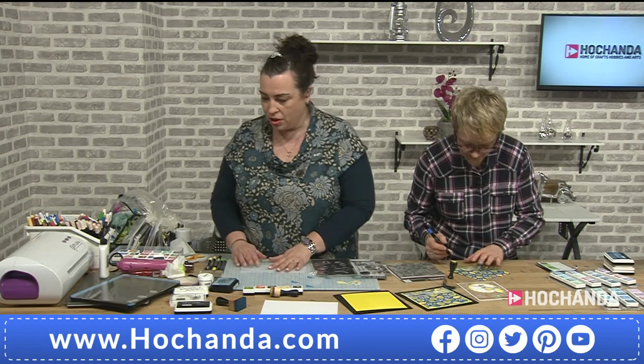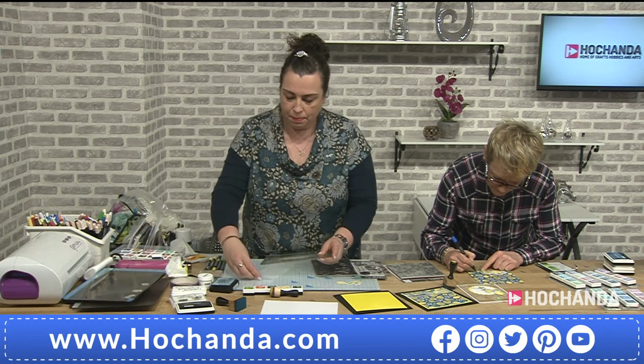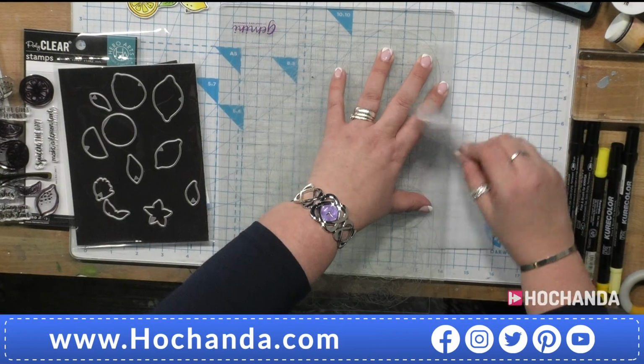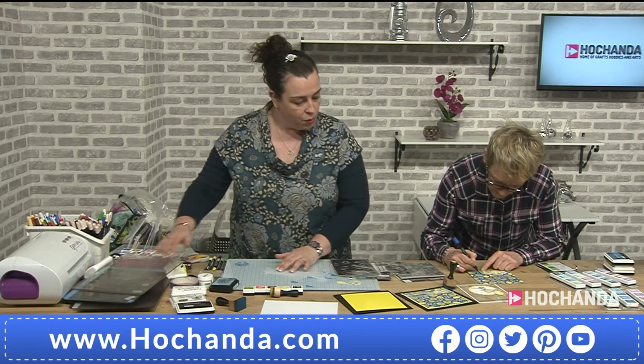So I'm going to just carry on and do a sentiment onto this card. Yeah, go for it. I forgot my ruler, so I'm just going to use the edge of my mat there. And I've got some vellum. I'm just going to tear it so it's a little bit more narrow than it was before. And I do like that torn edge. And we'll pick a little sentiment.